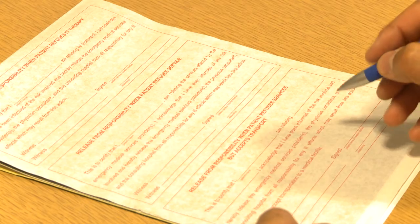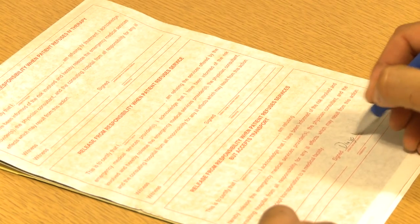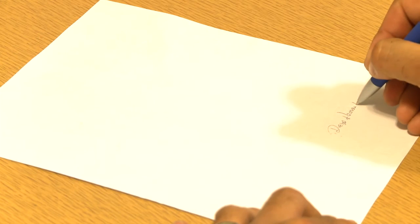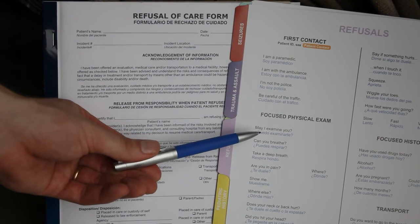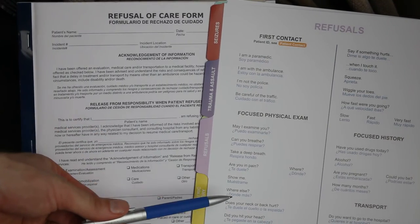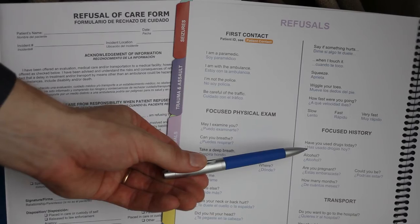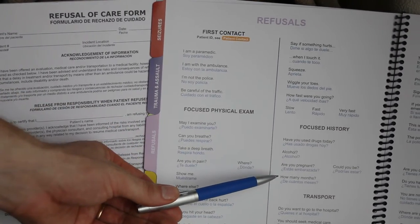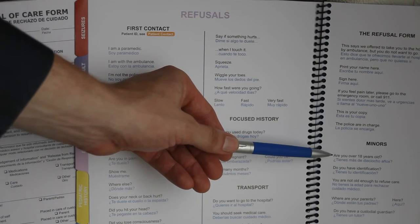However, when the patient doesn't speak or read English, having him or her sign an English refusal of care form is no more protection than a signature on a blank piece of paper. Using the EMSpañol system to complete a refusal of care form allows a provider to easily confirm the patient is truly uninjured or not sick, is oriented enough to sign a refusal, has not taken pain-masking agents, is not pregnant and does not have other comorbid factors, and is old enough to sign a refusal.